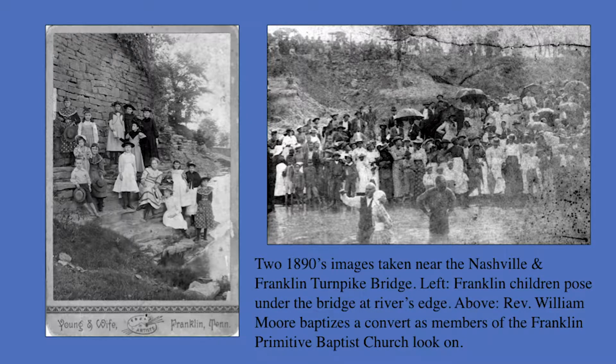Here are two photographs that are just perfect because they're right there where we're talking about. These are some girls and one little boy, I think, at the abutment at the river's edge. And that's probably taken in the 1890s. Mrs. Bavard is the little girl in the white dress with the black hat. And that was her photograph she gave the Historical Society when she died.